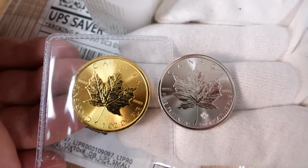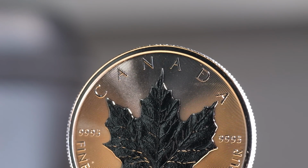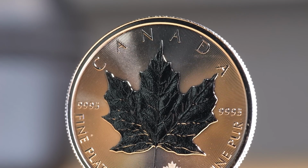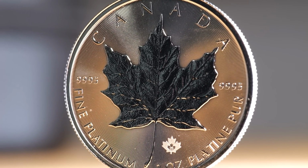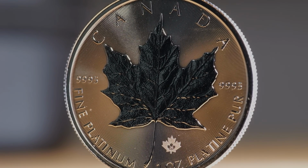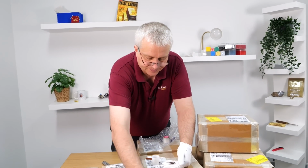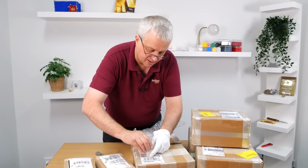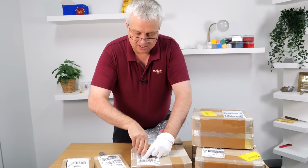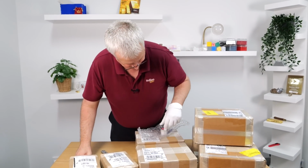So you can see there, very similar design, just replicated on platinum. But obviously it says fine platinum instead of fine gold. And you'll see that it's 395, not 49s like gold is. That's just pretty standard for platinum. And then King Charles on the other side. So another beautiful coin by the Royal Canadian Mint in a slightly different material. Yeah, cool to see the variation in platinum come through.